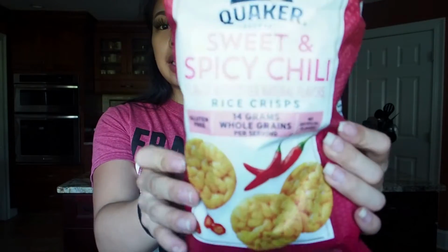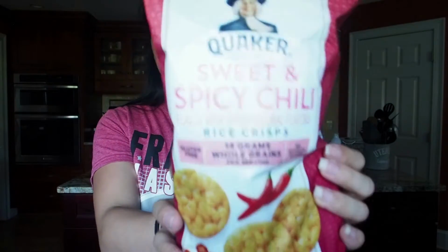So speaking of carbs though, this is the one carb that I'm going to bring with me. If you know me, this is the goat of rice cakes. This and tomato basil are the best flavors, at least savory wise, but I think this is the best flavor. So one of these for my carbs. And then okay, back to protein.